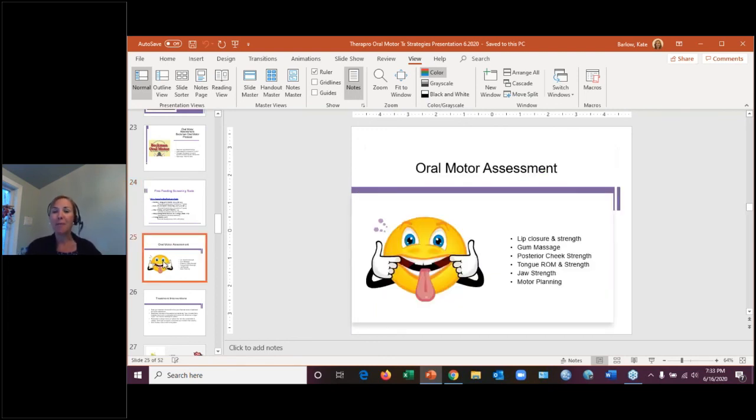All right, so let's talk about the oral motor assessment and really why we need to know exactly what's happening in the mouth. So, lip closure and strength. The lip closure, again, is so important because we need it for that bolus propulsion. We need to close the mouth to build up that positive pressure.